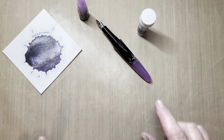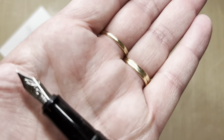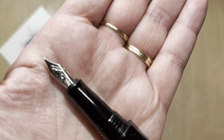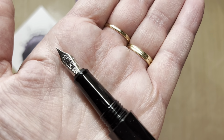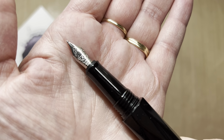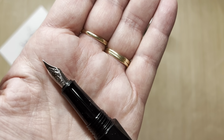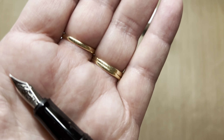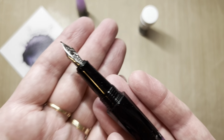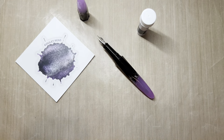So I can't show you the luminous part, but I can show you maybe the nib part. And I got a medium. So the M is right in the middle of a circle. Oh, I'm in the glare. Gorgeous decorative nib, by the way. And it says Schmidt. And there are more letters down there that I can't see right now, so I'll have to look them up.